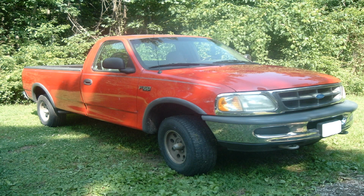This time on SlickRidez Garage, I bought this 1997 Ford F150 in December of 2014. The V6 engine was partially disassembled with a yard sale of parts inside the cab. I'm hoping to make this my shop truck, but after what the seller told me, I'm expecting the worst.